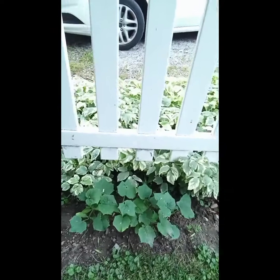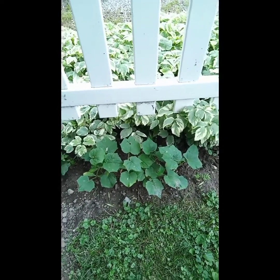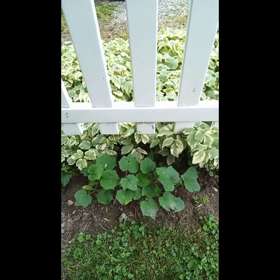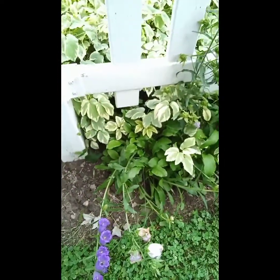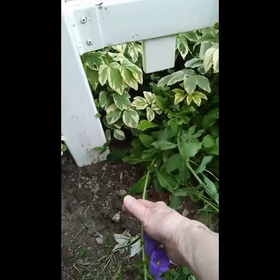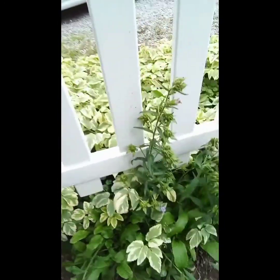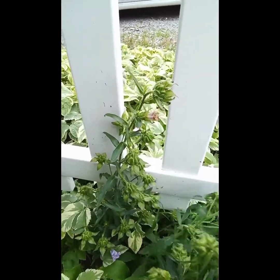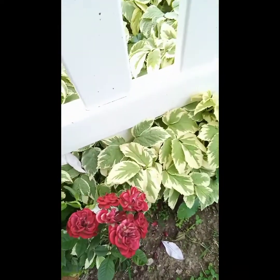And over here, along the fence, I have some vegetables planted. This is cucumbers. They'll vine up the fence as they grow. And I believe this is Canterbury bells. Try to hold it up here where you can see it. They were really pretty a week ago. They were standing up straight, these right here, but now they're done. And I have a little miniature rose.